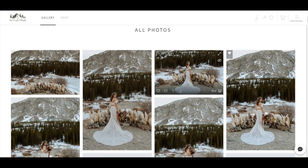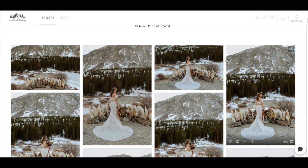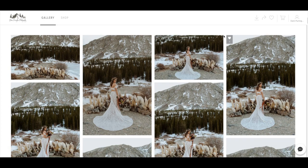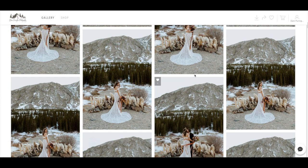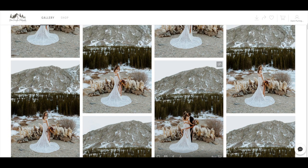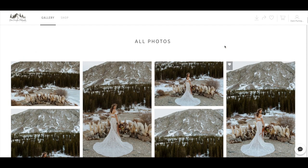Okay, cool. So you're going to get to your photos, and one thing that you'll notice that Kayla did, I don't know if you've already done this or known that you can do this, but you can actually favorite some of your favorite photos, and what it does is it saves it into its own little folder here on Pic-Time. So when you're downloading, if you just want to download your favorites, you can. But today we are talking about prints.